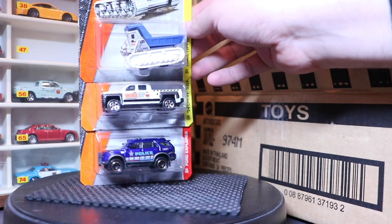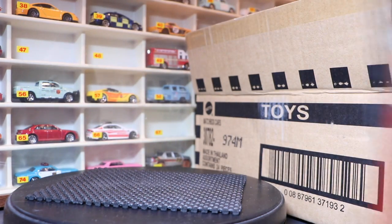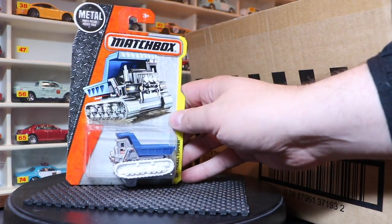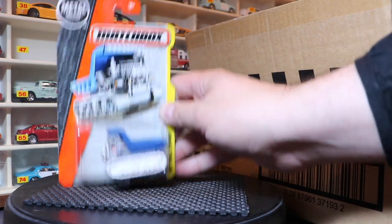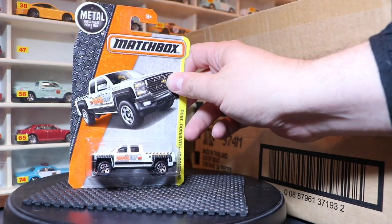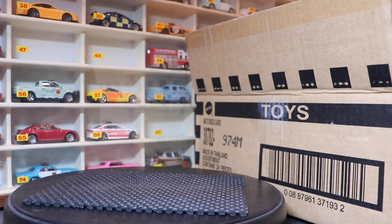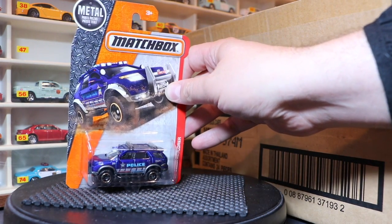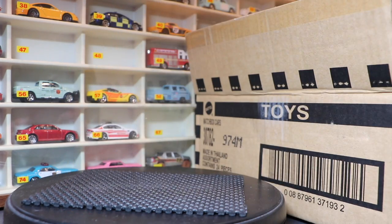Alright, Ford Explorer, 14 Chevy Silverado, and the Trail Tipper. There's the Trail Tipper. Again, I'm so bad about remembering what's new in this case and what's not when it comes to the generics. So I can't remember if that is or not. I also know that this is not new. This was in the last case, the Silverado. But I believe this is the Ford Explorer, right? In a police livery. I like that casting. Very cool, very cool.